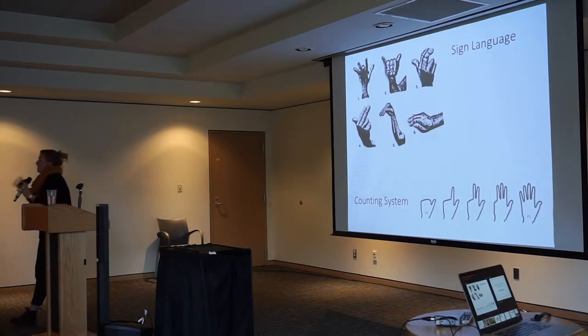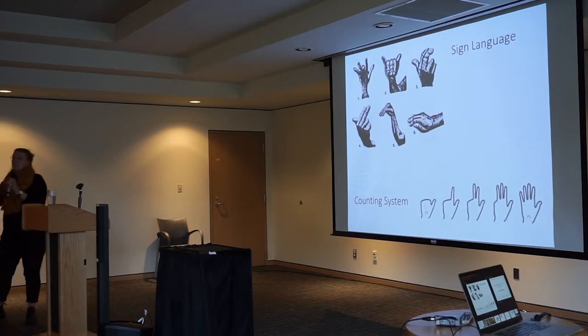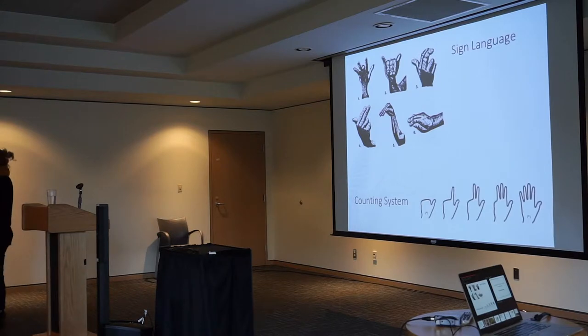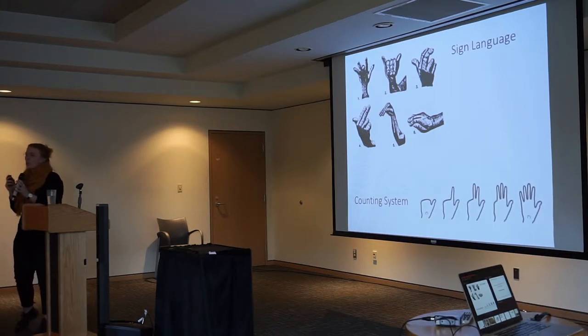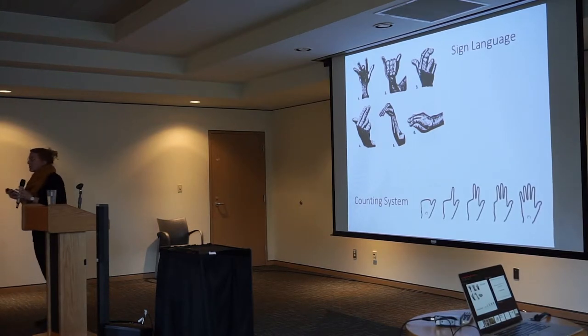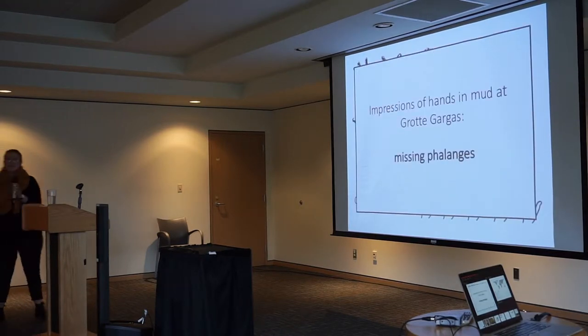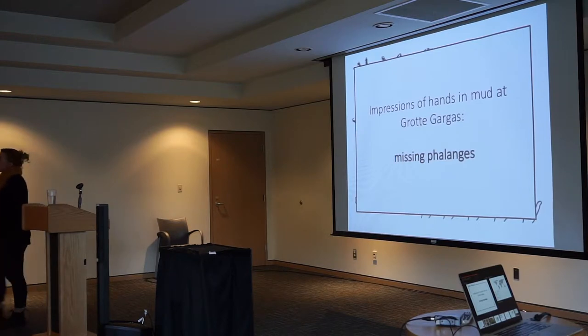Some of them think that maybe they're just handprints of people that have folded over fingers, and these folded over hands represent some kind of sign language or accounting system. But there are a few reasons to think that these actually might represent hands that are missing fingers. And since this is a short little talk, I don't have time to go into all of those different reasons, but I just want to highlight the one that's most compelling, and that's at the most famous site, Bréa McCauley. We actually have handprints in hardened mud that are missing fingers.